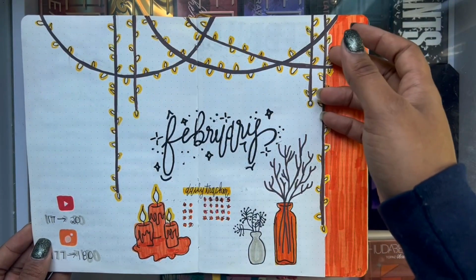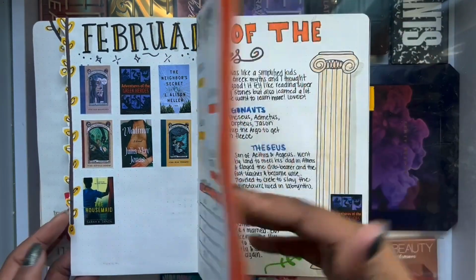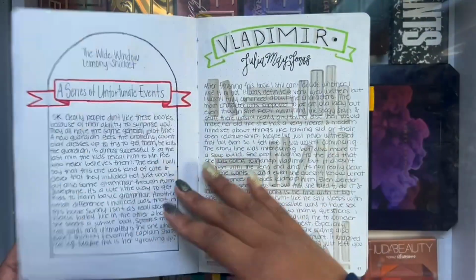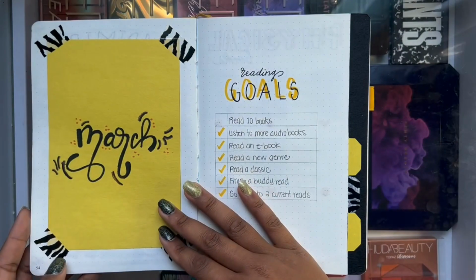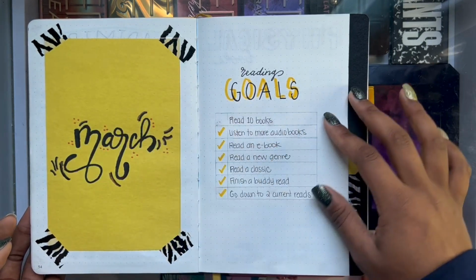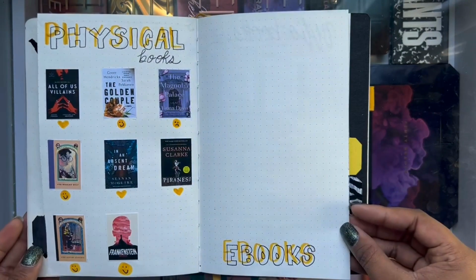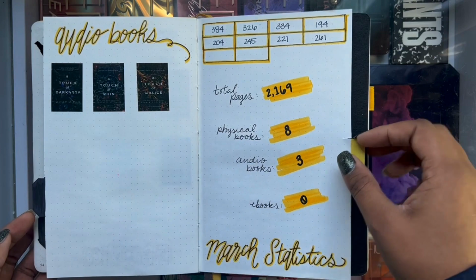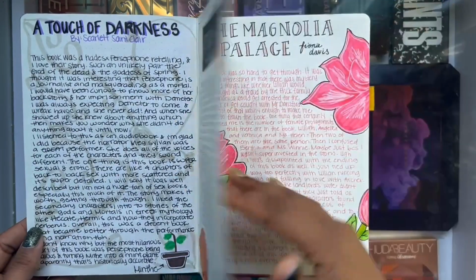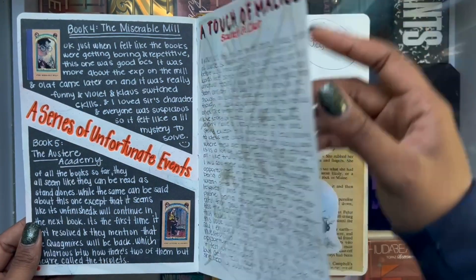This was February, same thing. In February, I read 6 physical books and I listened to 1 audiobook. March was when I started to let my creative flag fly and I started to practice my calligraphy. I read no ebooks. So I read 8 physical books in March and I listened to 3 audiobooks. And let me tell you, they were spicy.